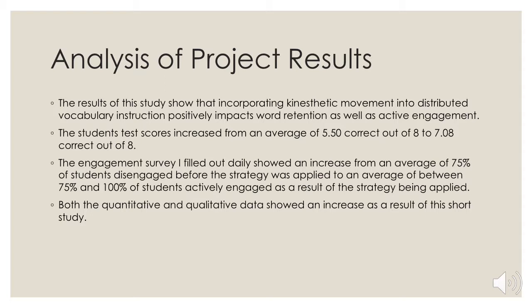I based this on their enthusiasm and energy in completing tasks. I didn't just base it on completion because all students complete all assignments that I assign in my class. So I needed to base it on more than just them completing the task. Both the quantitative and qualitative data showed an increase as a result of this short study.